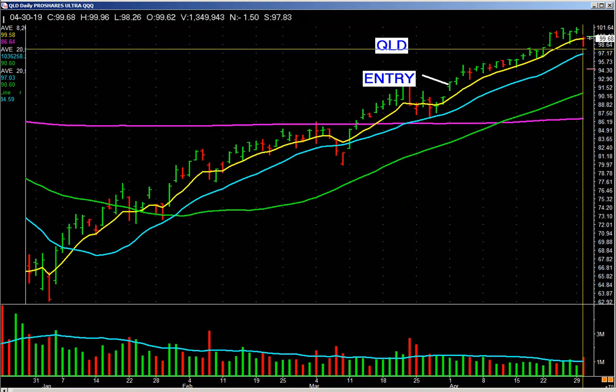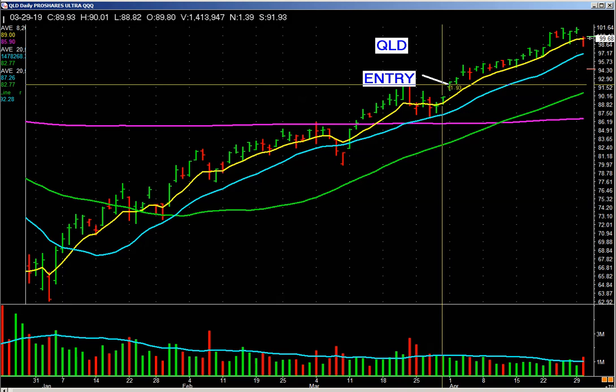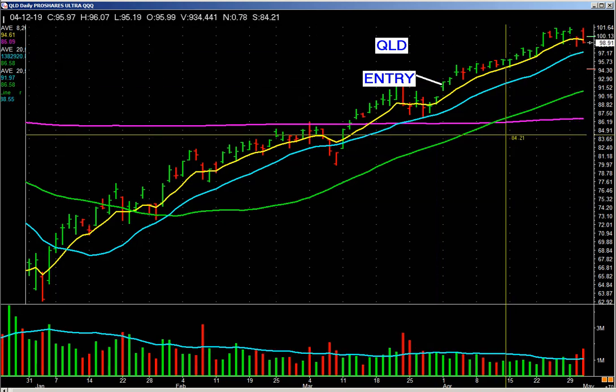And then you get a gap down. And it bounces off the 8-day. Could you sell more there? Yes. This is not a long-term base that it lifted out. You sell some into strength.